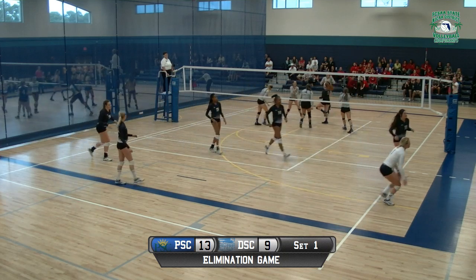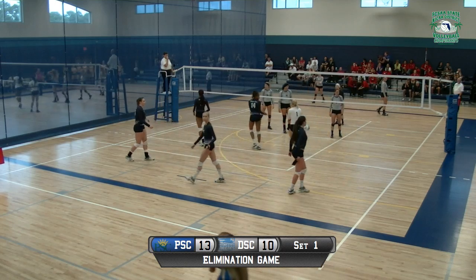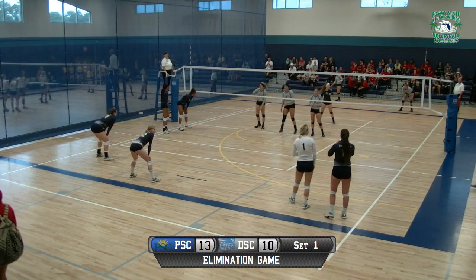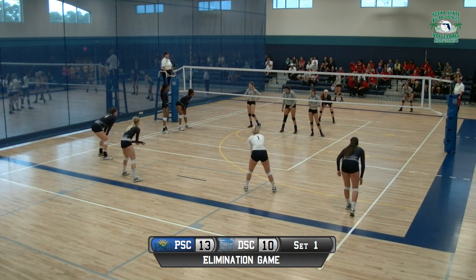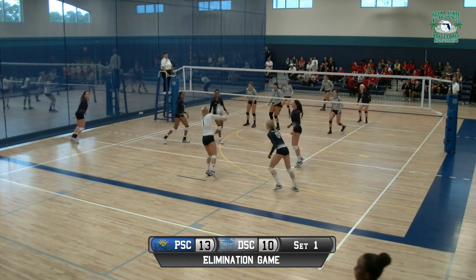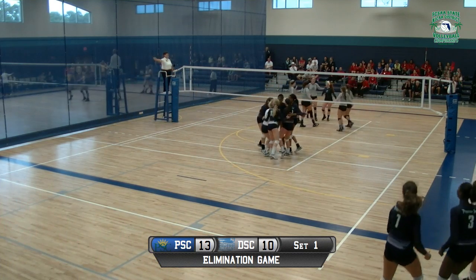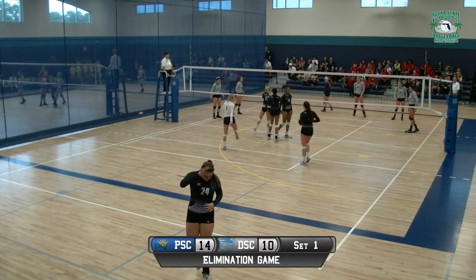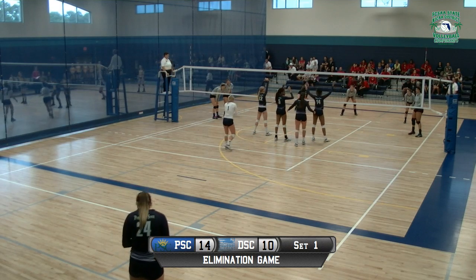9-13. Make it 10. The ace coming off Megan Miller puts Daytona within 3. Stange will have trouble with that serve, but a big-time swing out of Rand. She swings down the line and rips that ball. It was a broken play, but Casper, the libero, actually set her, and she comes up with a big-time swing.